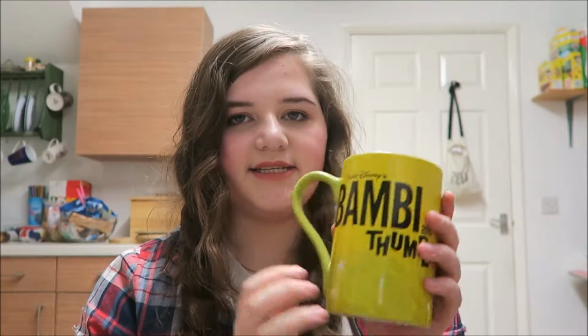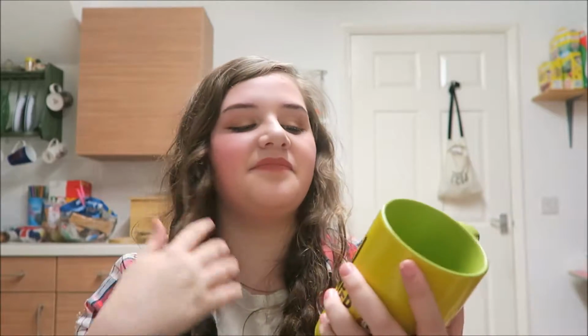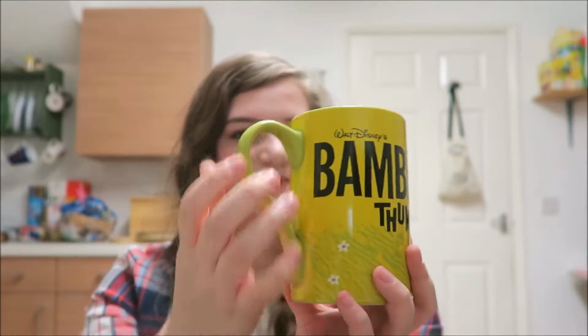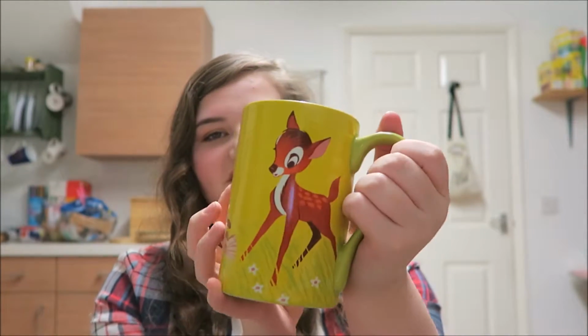This was from the Disney shop, and this was on sale. That's why I got it, 'cause usually Disney mugs tend to be really expensive, but this was on sale, so I thought, it's on sale, why not get it? So yeah, this is basically from the Disney shop, and this is a Bambi mug, and it's just so cute.